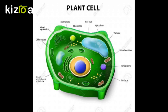Lesson checkpoint. 1. Describe the difference between a cell, a tissue, and an organ. 2. Can a single-celled organism contain tissues? Explain.